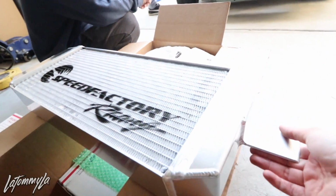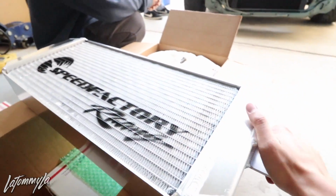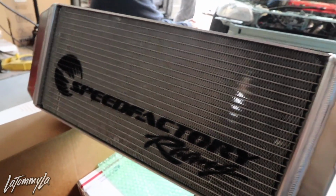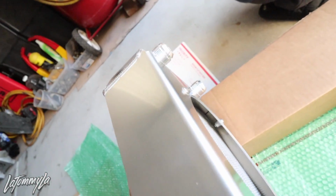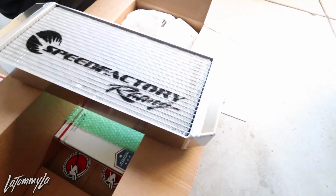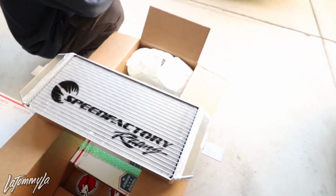They offered that they could anodize it for me, but I had to wait a week, and I just wanted it so I could drive the car already. So we're just gonna slap this on. Same process as installing that one, so I probably won't show it. I'm just gonna drill holes in, put the AN lines on the back, and put the fans on, and that's it. I'll just show you guys the after. This is the same process, and I'll link you guys to the other video.